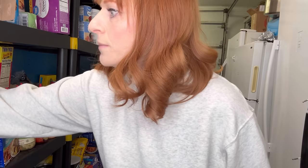Josh wanted these. I'm going to put these in the inside fridge. Pickle chips. I didn't do my hair today and now it's driving me nuts. These are yesterday's curls. Might just throw it in a ponytail.